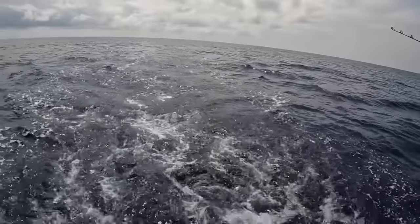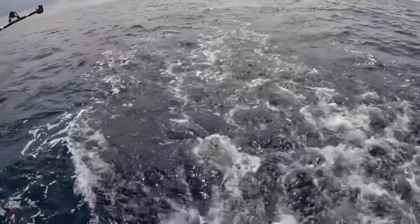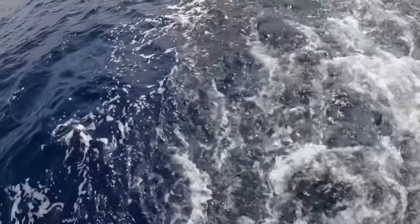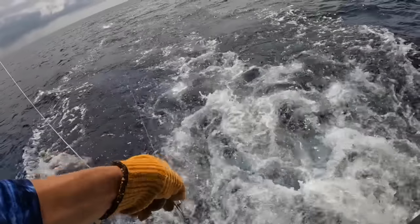In gear a little more. That's all right. Well, we've had big ones do this. Oh, he's spinning. Might not be a wahoo. All right, stop. No, it's not. It's either a really small wahoo or a barracuda.